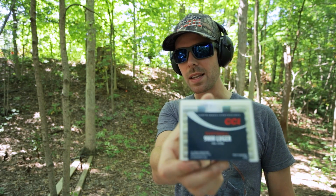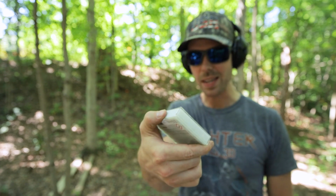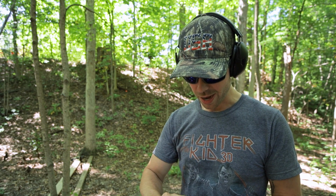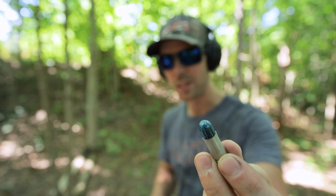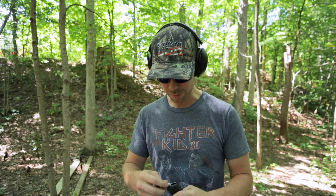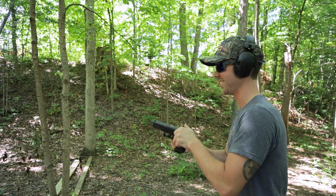You know what? I've had these laying around for years now and I've never shot them. It's the CCI 9mm Luger shot shell. So we're gonna see what these do. I doubt they're very powerful, but you can see it's just a little shot shell for a 9mm, a bunch of tiny little BBs in there. So we're gonna see if they cycle the slide on my Glock. I doubt they will, but you know the ammo shortage is real when you're breaking out the snake shot.